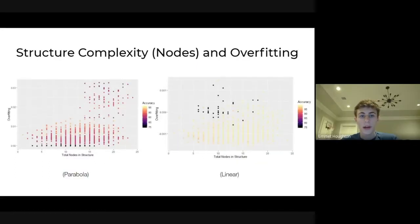So here we have two graphs which basically relate the structure complexity, measured in nodes or neurons, and overfitting. And just to reiterate, overfitting is calculated by the difference in the training accuracy of the neural network and the validation accuracy of the neural network. So basically how much better the neural network is on the training data than it is on the validation data. On the right is the results from our linear data set. And on the far right of the screen, you can see a color bar, which basically indicates the accuracy of a certain network. The lighter the color, generally the better.